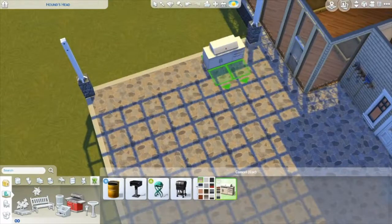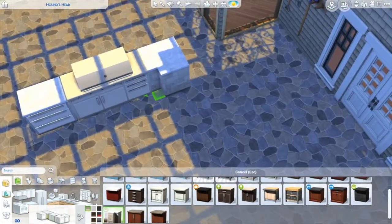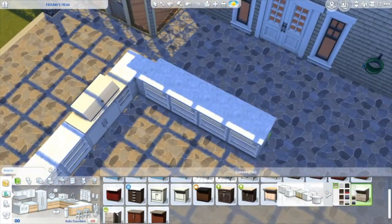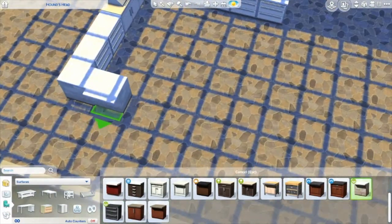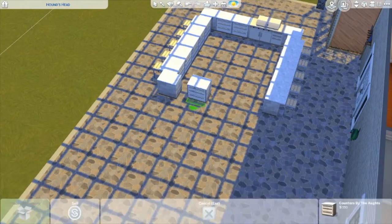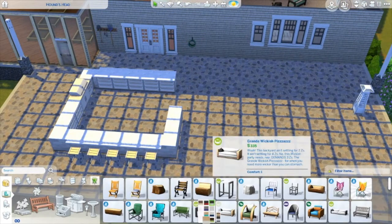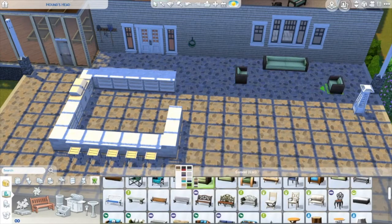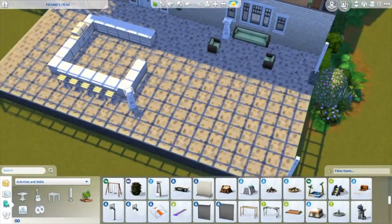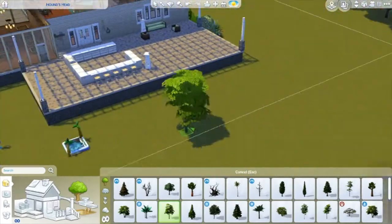Okay. So I was going to do a lot more plants and stuff, but like I said, my computer and lagginess. So I only did it on one side. If you do download this, you can add more plants and stuff on the other side if you'd like. I did a big old barbecue area back here, so there's plenty of seating. If you don't want to invite Sims over, you can definitely add a pool. Back here, there's plenty of room for a pool in this lot.